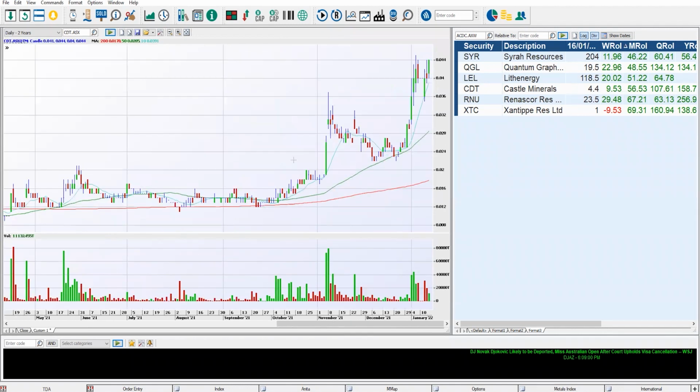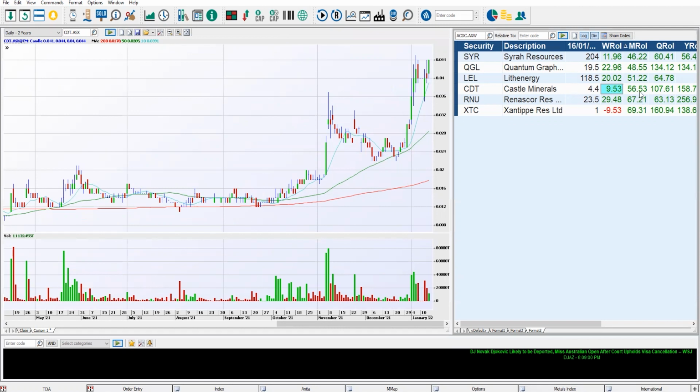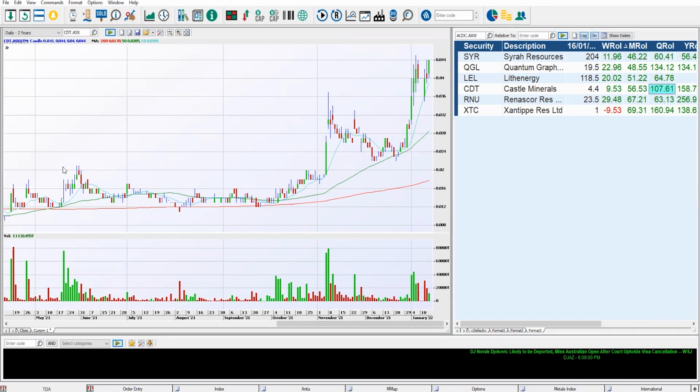The chart tells you why, moving in good, strong fits and spurts. CDP's put on 9% for the week, 56% for the month, and 107% for the quarter, with 158 or almost 160 for the year. You can see these rallies, fits, churn sideways on that 200-day moving average, being that red line.